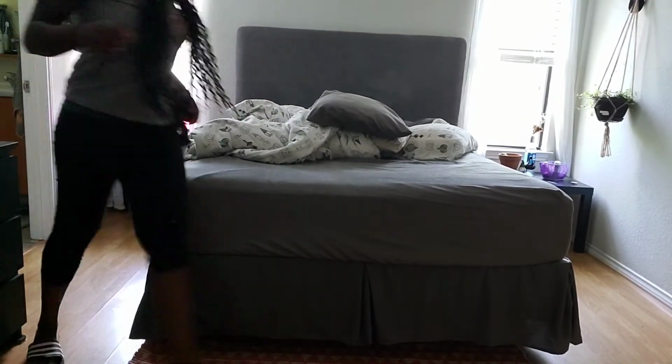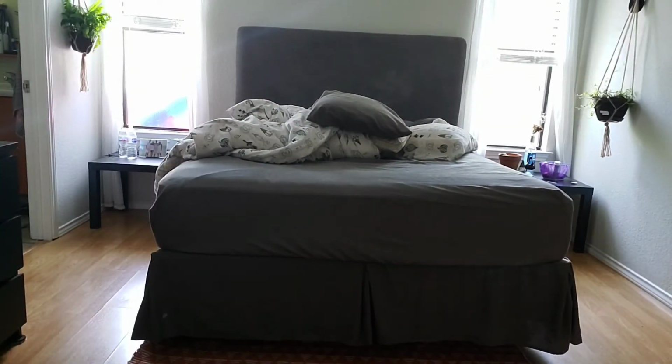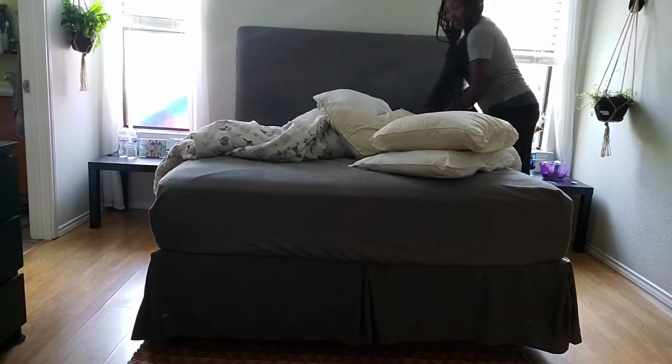Okay, so the bedroom is last because I had to wash all of the sheets and pillowcases before I put them on the bed, along with the duvet cover, and that did take some time.